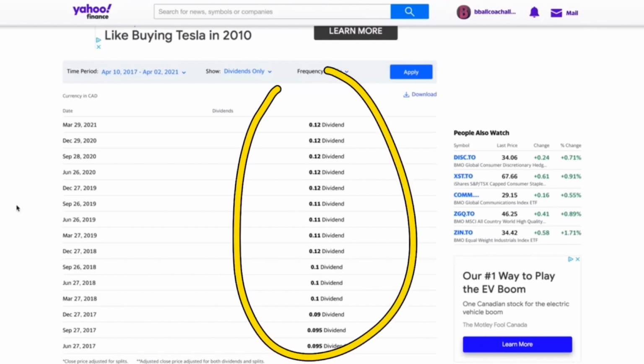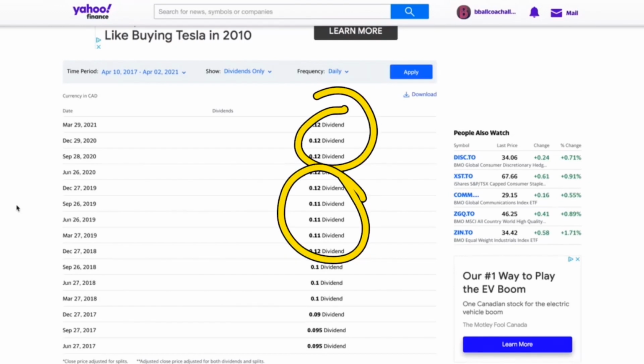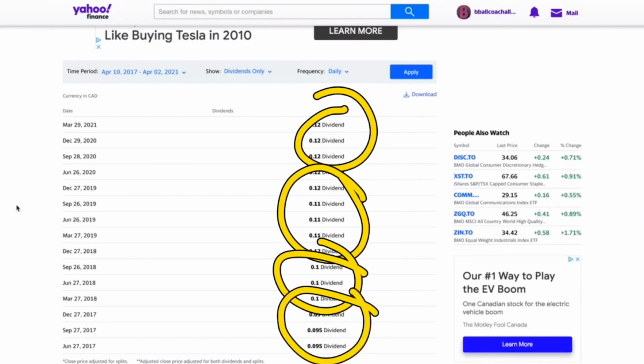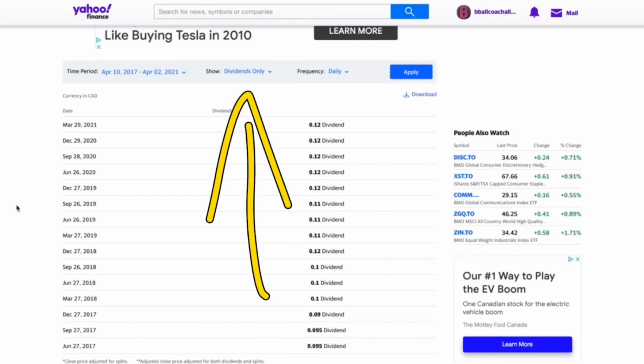Now it does pay a dividend, which is nice. It does pay it at what seems to be every quarter, and of course that's nice to see. And at 12 cents being raised from 11, which was raised from 10, which was raised from 9.5, it seems to be a pretty solid ETF. You're getting a dividend raise what seems to be every single year, which is nice.